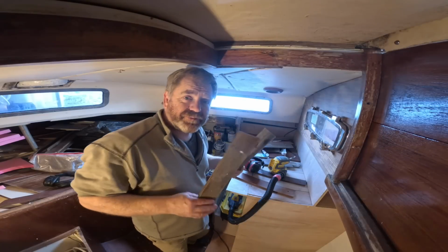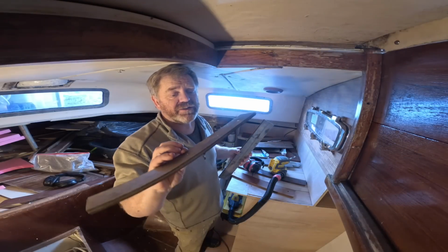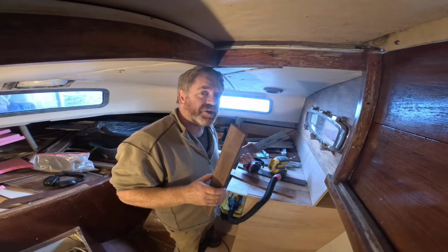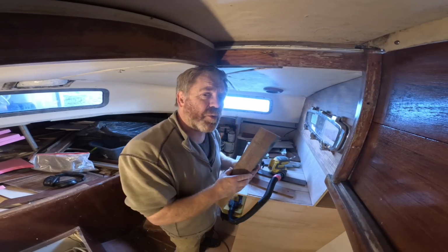I've got a load of this old tongue and groove mahogany floorboard, which I'm going to try and make use of. It's in pretty bad shape, but let's see what I can make of it.